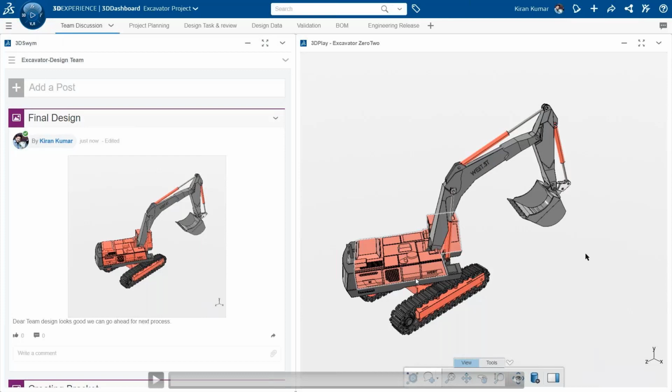So you can add it in the chat box so that I can go for the manufacturing of this part now. Yes, I see you say we cannot go for it.